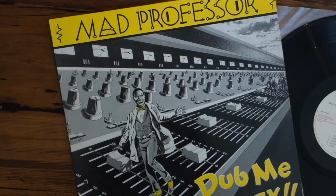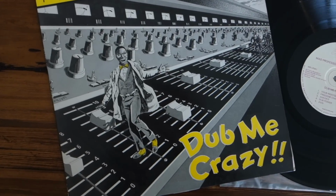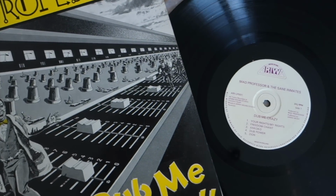I did pick up this at a record store. Mad Professor, Dub Me Crazy. This came out on the Ariwa label in 1982. Ariwa is Mad Professor's own label. So this is a first pressing, and I think this was his second album. Just really heavy, slow dub. Really deep bass in that sort of classic dub style.